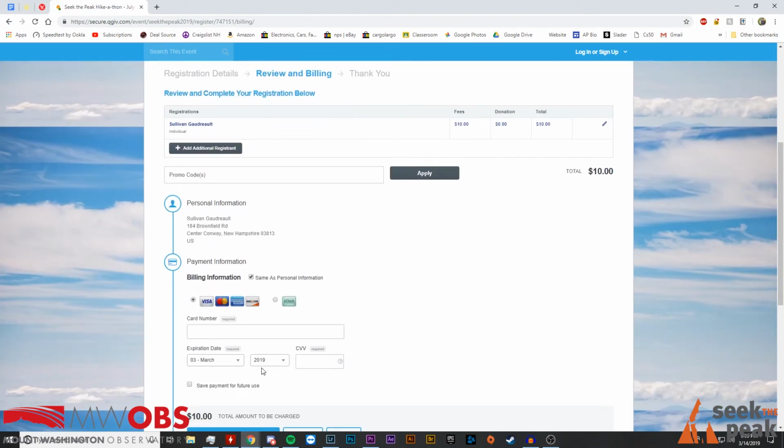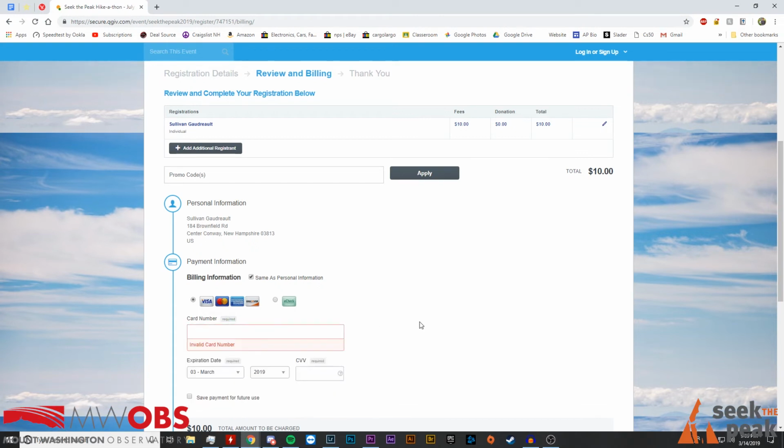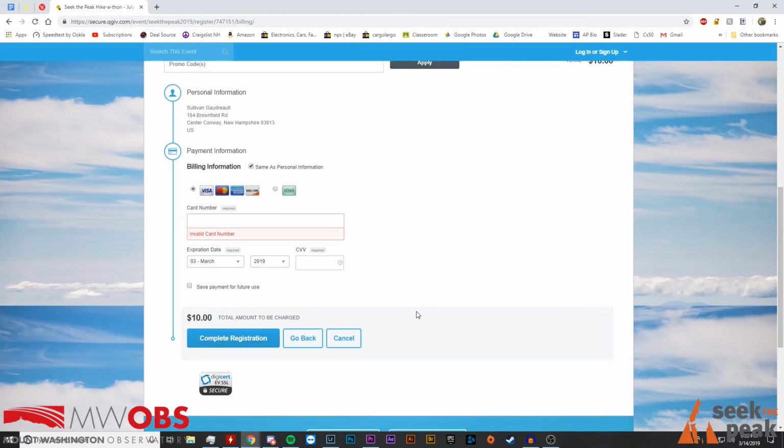All right, and finally, there is a registration fee of $10. And I'm just going to put in, gotcha. Of course, I'm not going to do that. So just put in your credit card information. It's only $10, and ultimately that $10 is actually going to go towards your fundraising goal. So yeah, that's it. I told you it was super simple.